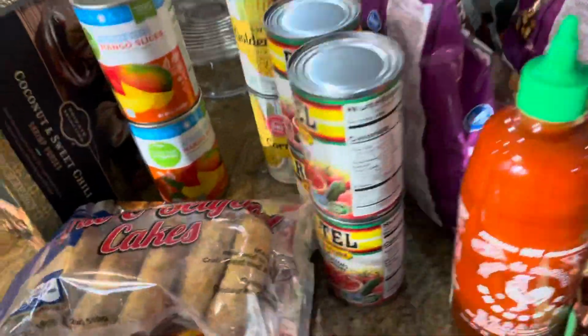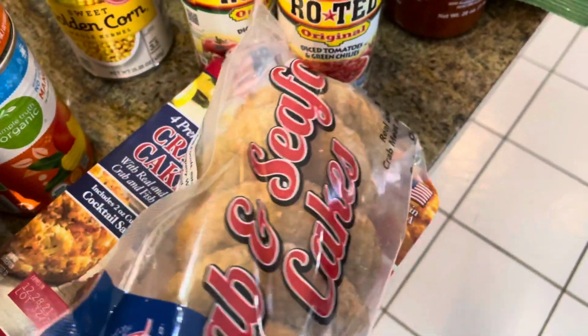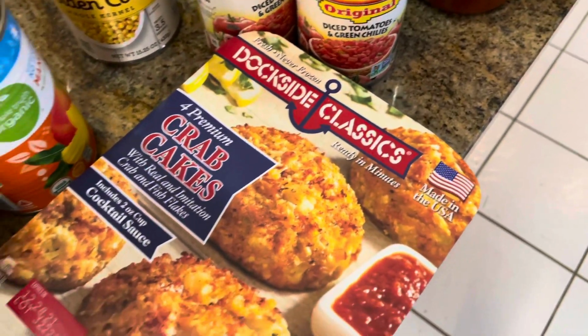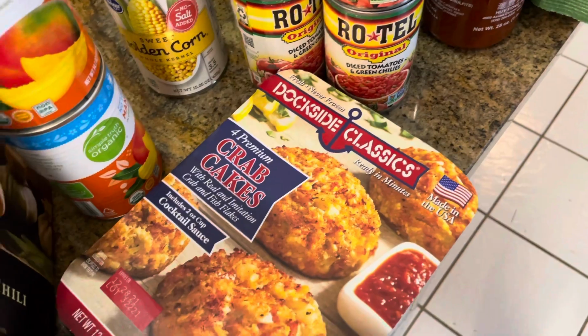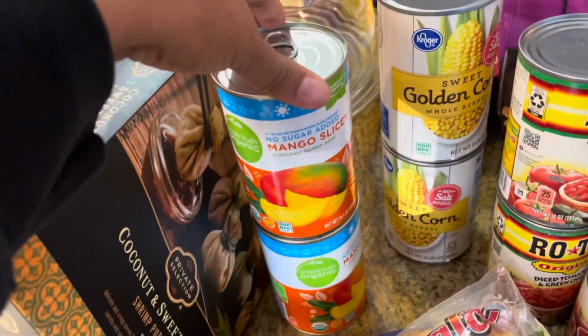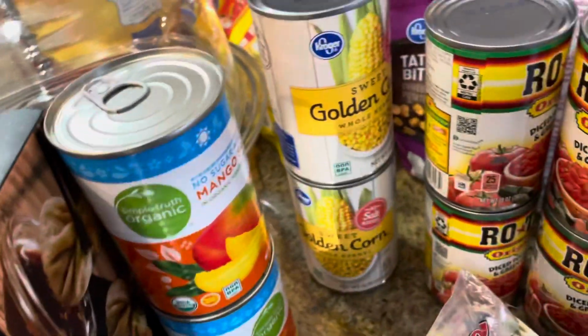Then we have some crab cakes, different kinds of crab cakes that I wanted to try. So I have these, which are just frozen patties, and then these are supposed to be refrigerated until you cook them. I've had these before, not the best, but it is doable. I'm gonna try these mango slices. I've never had mangoes in a can before, so I'm just gonna give that a whirl.